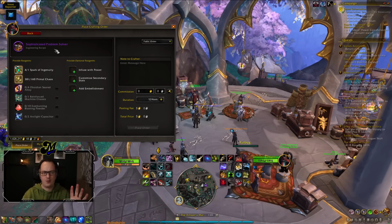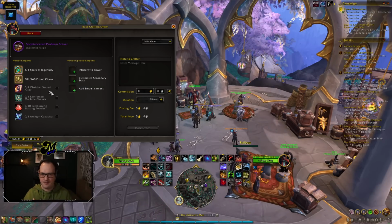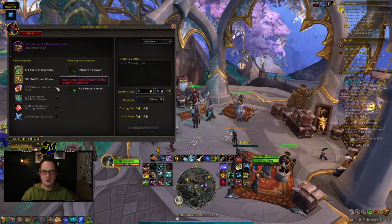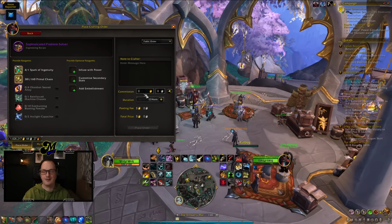I just want to try and get access to this. I don't want to be doing that. If I wanted to do all of that, I'd have been a crafter in the first place. But this was meant to be the easy route to get a piece of crafted gear at high item level, right? That's what I've been told. We choose to ignore them. We move on and we take a little bit of a look at the commission side of things.